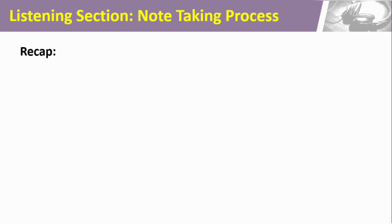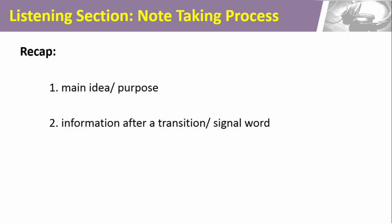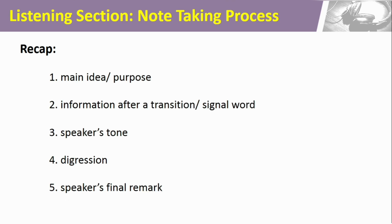Before we end our lesson, let us first have a recap of the things you should have on paper. First, the main idea of a lecture or the purpose of a conversation. Next, the information that follows a transition or signal word. Then, the speaker's tone of voice. Followed by digression, or the momentary departure from the topic. Lastly, note down the speaker's final remark.